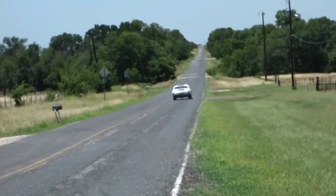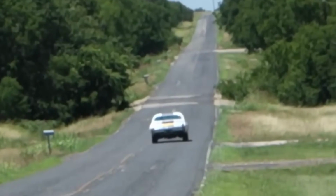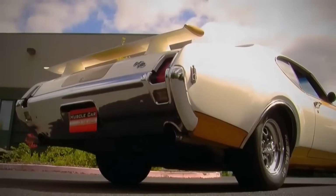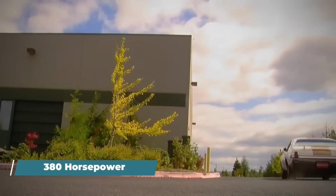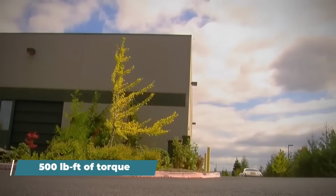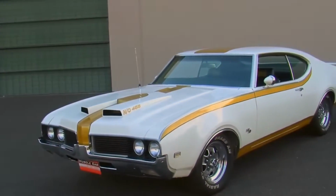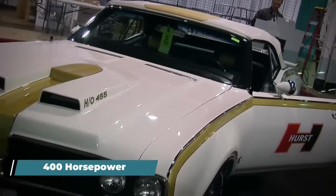Under the hood, both convertibles were powered by the same 455 CI Rocket V8 found in the production coupes, rated at 380 horsepower and 500 pound-feet of torque. Despite the official rating, the engine's true output was likely over 400 horsepower.